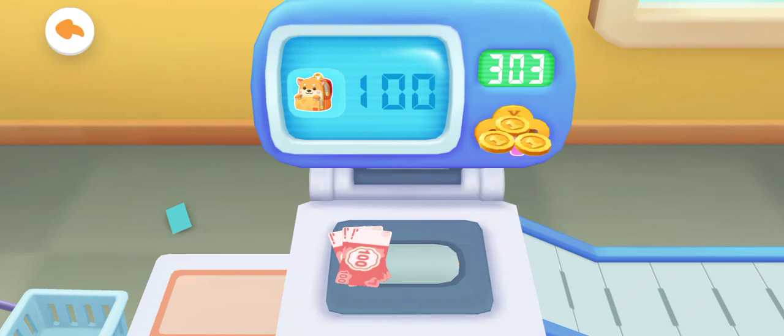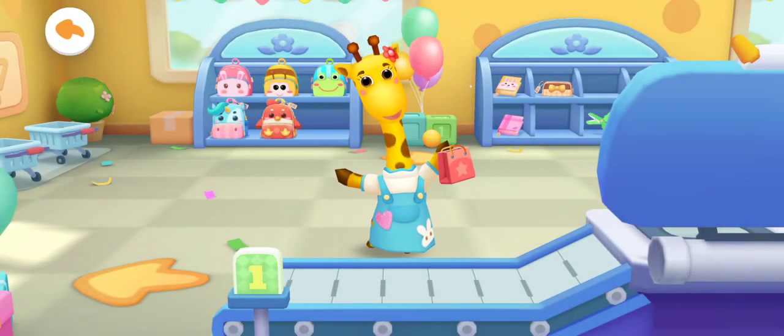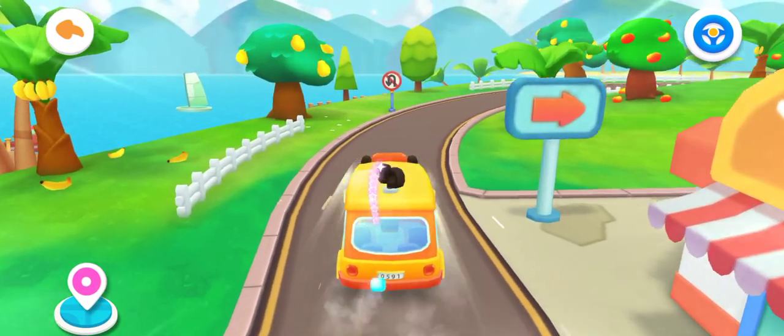Money into the coin slot. Everything has been bought. Thanks. We finished shopping. Let's get on the bus.